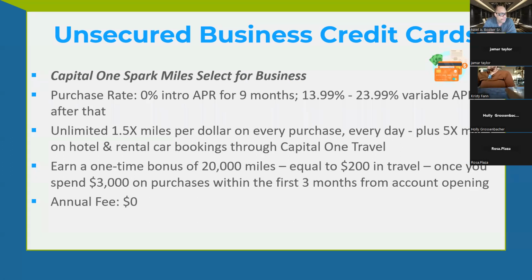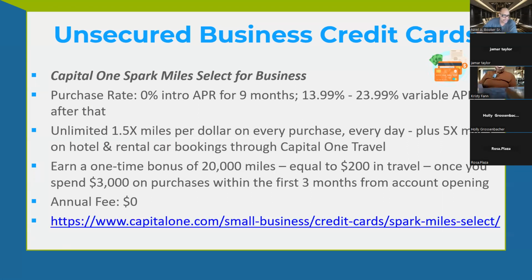The purchase rate is 0% intro APR for 9 months. 13%, 23% variable APR after that, unlimited 1.5 miles per dollar on every purchase every day, plus 5 times miles on hotels and rental cars booked through Capital One Travel. Okay, so every card has a different benefit, and you just have to weigh out which one is good for you, right? And there goes the link for that one. This one is the Capital One Spark Miles Select for Business. Okay, all right.